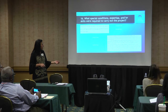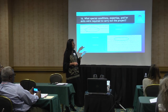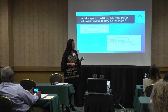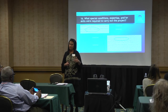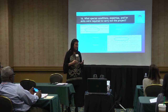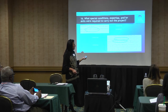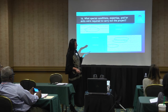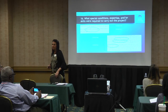In the bottom section, this one had to do with students being allowed to take fewer elective credits in order to graduate. And so their board had to change a policy in order for that to happen. So that was a special condition of this particular project. And they were working very closely with the counselor who needed expertise in building relationships and working with families.